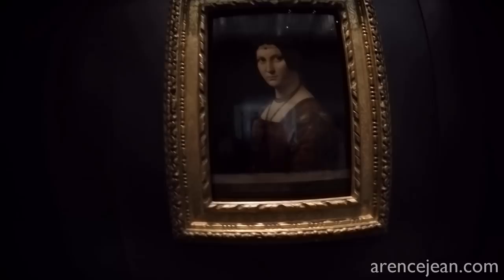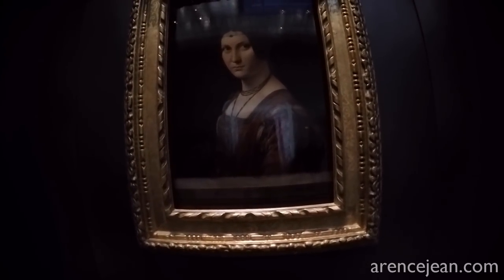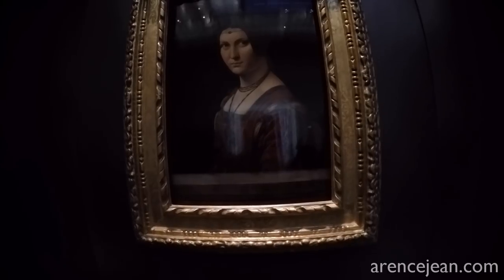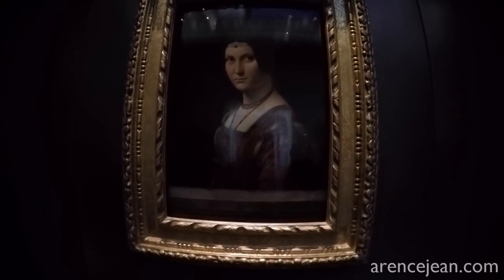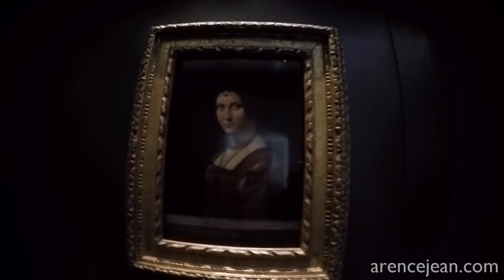And this is the artwork of da Vinci, called The Portrait of a Woman, La Belle Ferronnière, which was made between 1495 to 1499. And I need to take a photo with it. This is my first Da Vinci.